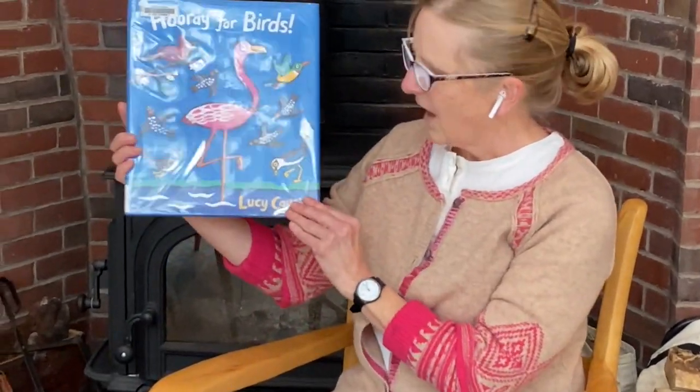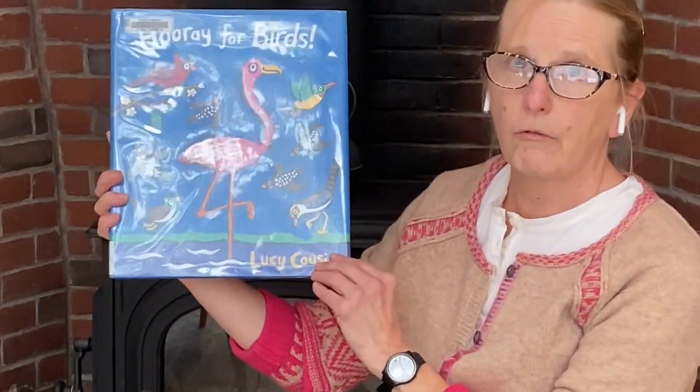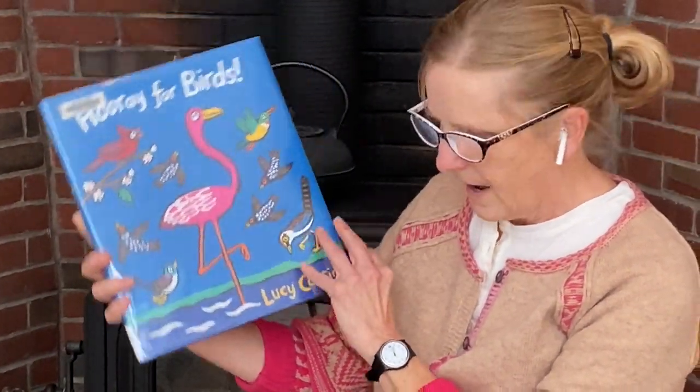And as I said, we're reading books about birds. And our first book is Hooray for Birds, and it's written by Lucy Cousins. And the illustrations are just beautiful. They're bright and bold, and I think it'll be a great book for us to read together today. And I wanna thank Candlewick Publishers for letting us share together today.